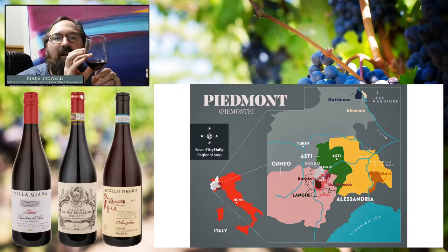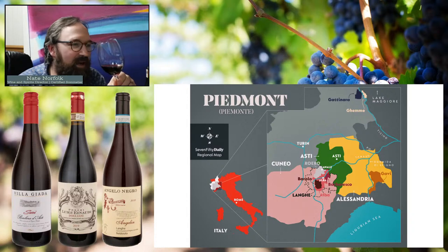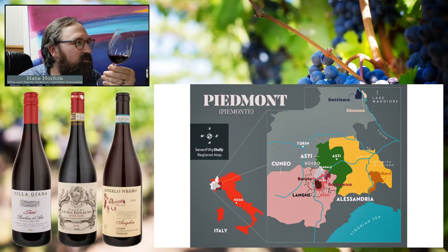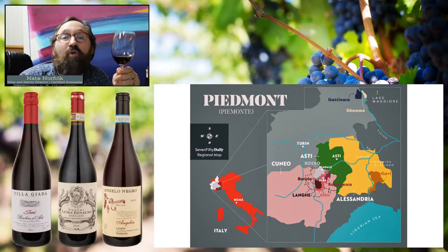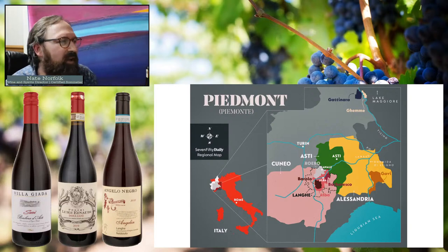wines from Barbera, Dolcetto, and a host of other red and white grape varieties, including this really delicious Barbera di Asti, which is incredibly value-oriented and of relatively high quality. And actually, it's the largest production red wine in Piedmont. Everybody's having this.